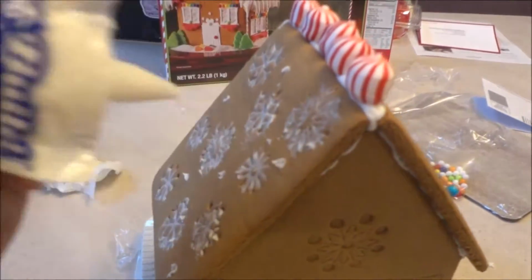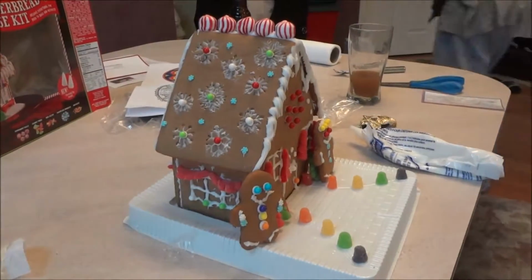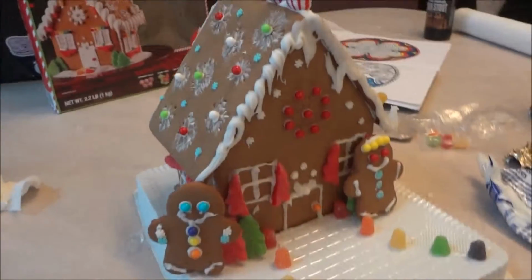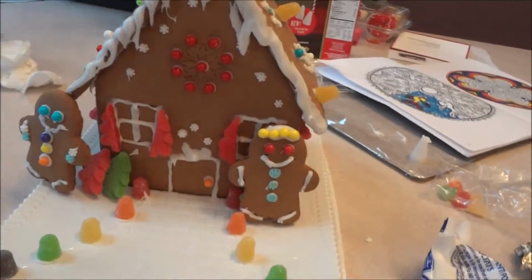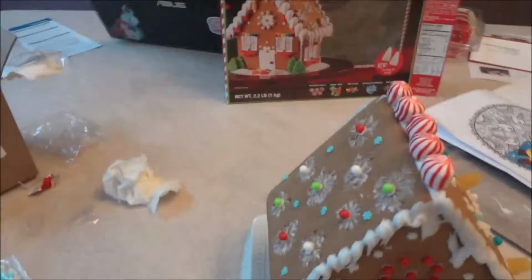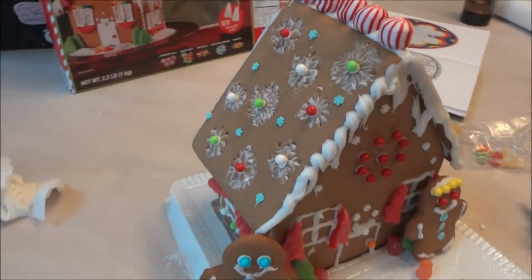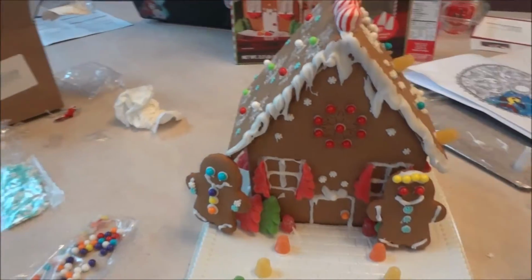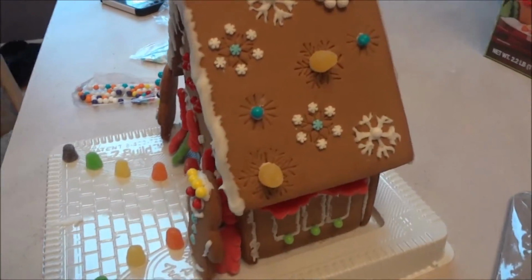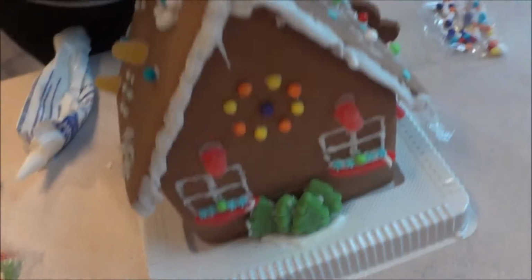Oh, look how good. Caitlin and I finished our gingerbread house. And then the back. Ta-da!